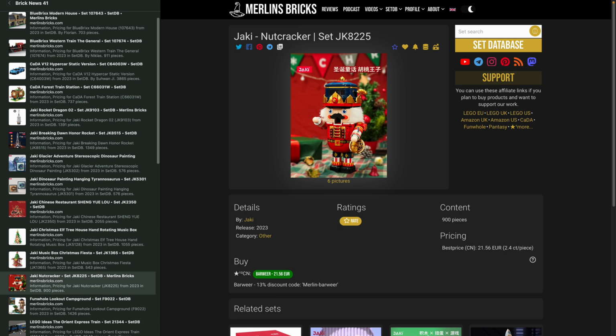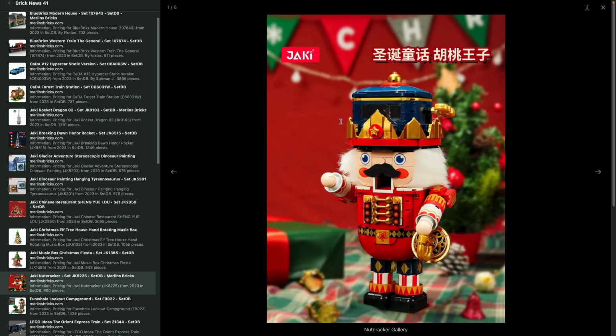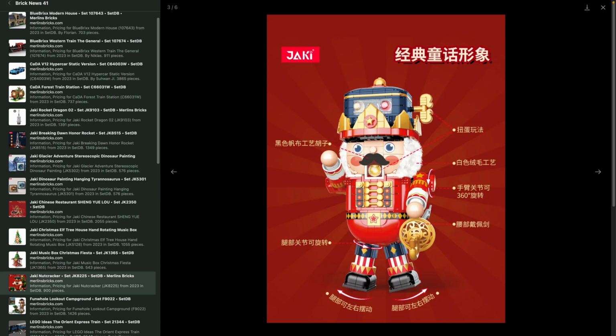The Nutcracker, the 8225. It has 900 pieces. It's around $22, translated in euros. And again, plus shipping. But the coolest thing about this, and first of all, this thing has a ton of interesting play features, as far as I can tell, right?